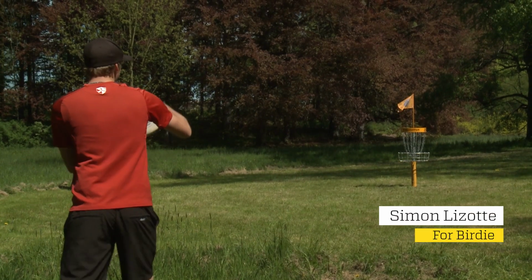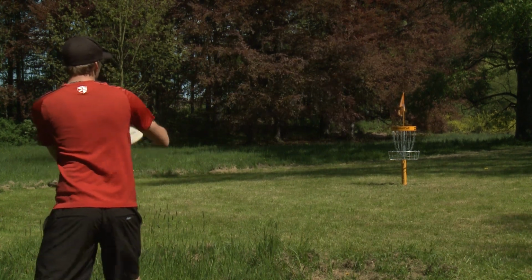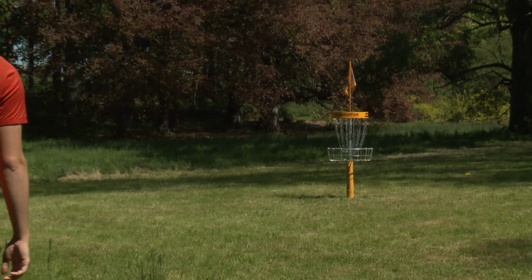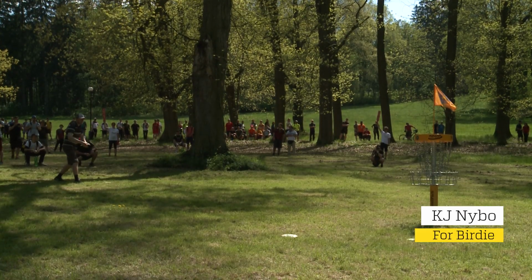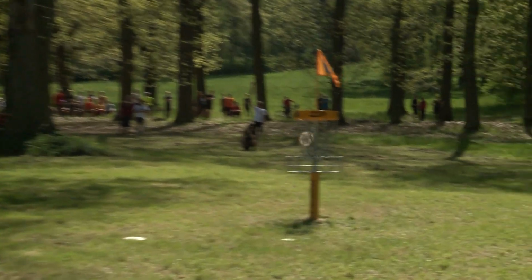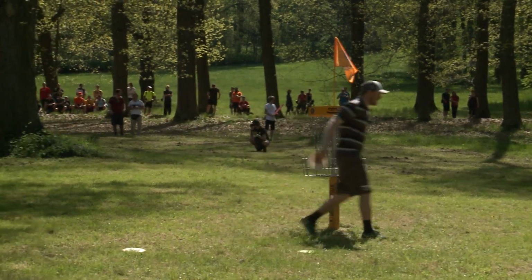Forehand looks like the way to go here as Simon's going to be furthest out. About 45 feet. Little rustle in the leaves, but not too much wind going on out there. And he just left it a little bit short. Tailed out, chains couldn't grab it. KJ adding to that inside the circle putting percentage with a very nice birdie snag there.